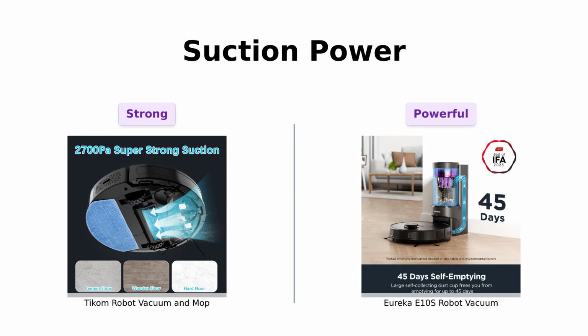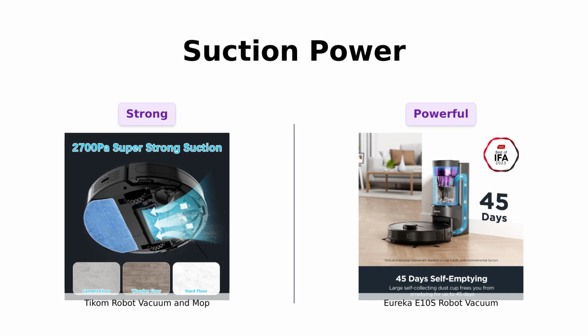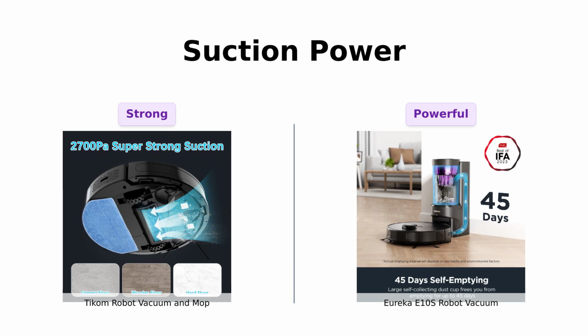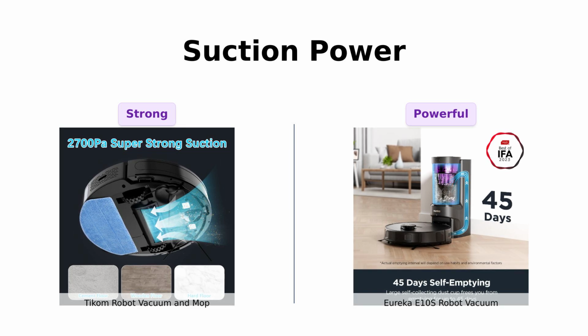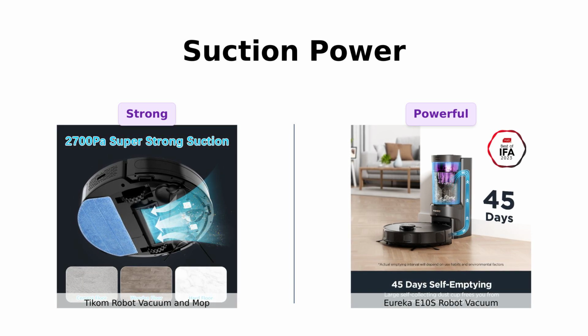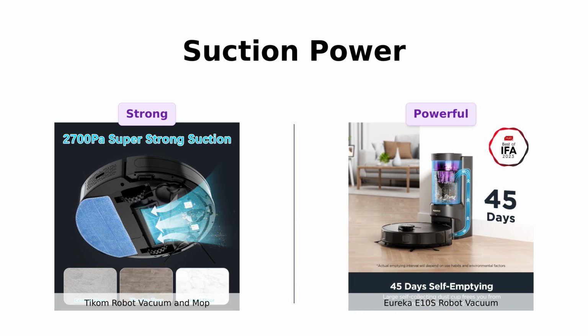But if you're ready to splurge, Eureka's got your back. Next, let's talk about suction power. Tikom packs 2700 PA of suction, which is pretty strong and great for everyday cleaning. However, Eureka takes it up a notch with a whopping 4000 PA suction power. It's like having a black hole on your floor. Goodbye dust, goodbye pet hair, goodbye everything. Reviewers say that Tikom is quieter and gentler on furniture, while Eureka is praised for its powerful suction and thorough cleaning.